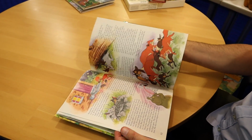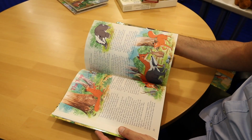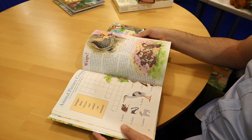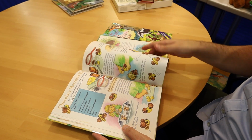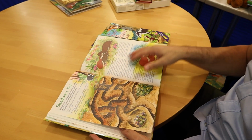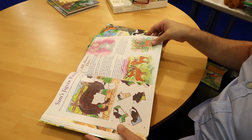More stories, mainly on season 3, Spot the Difference, Owl Story. Some more comics and crosswords. Activities for children to make certain things. And a jigsaw puzzle.